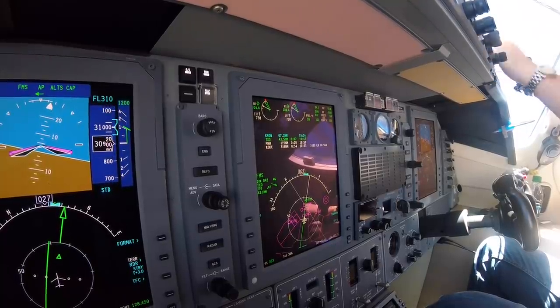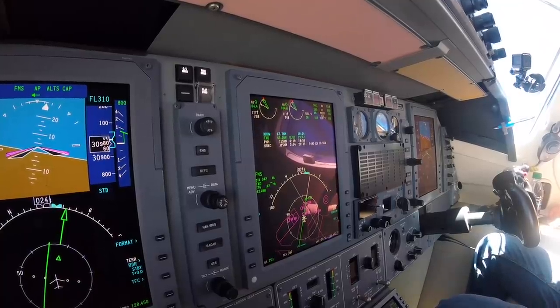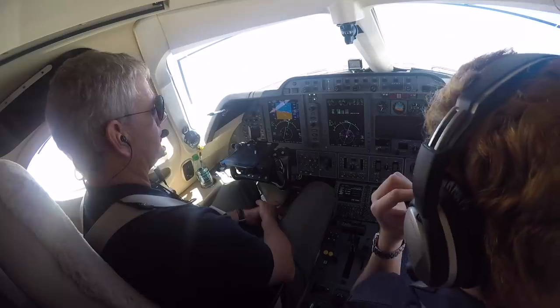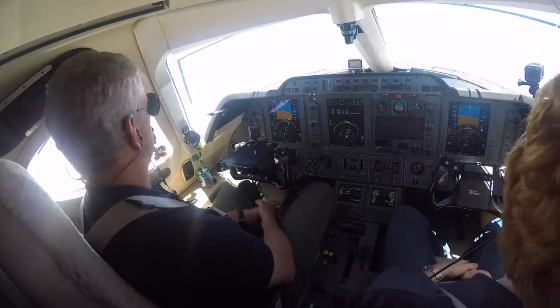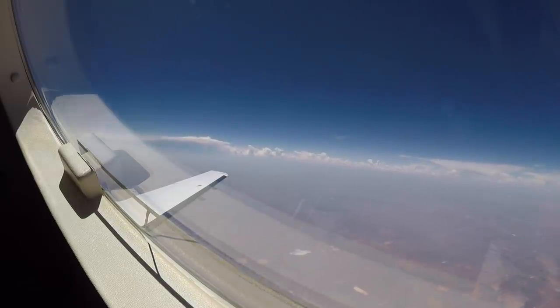So there we are leveling at flight level 310, which hopefully he'll give us a little bit higher here.